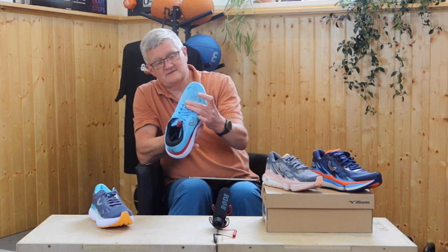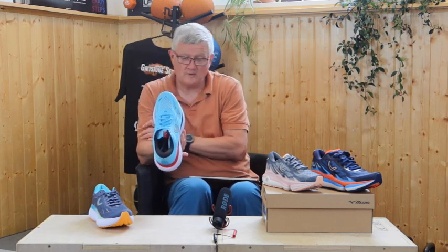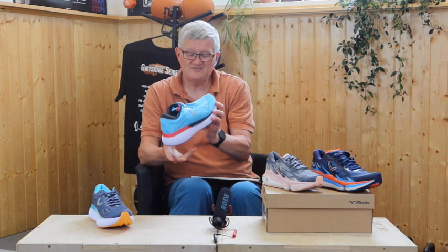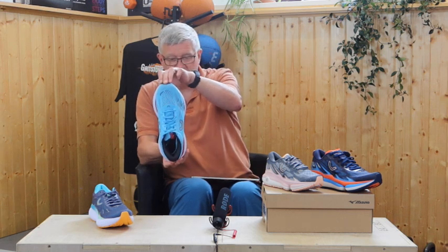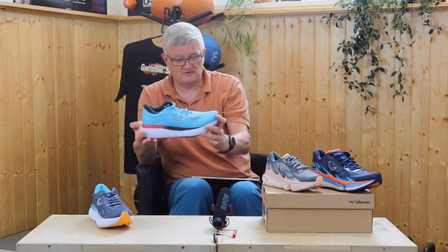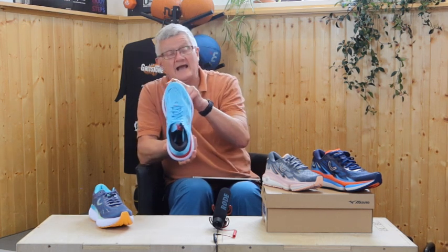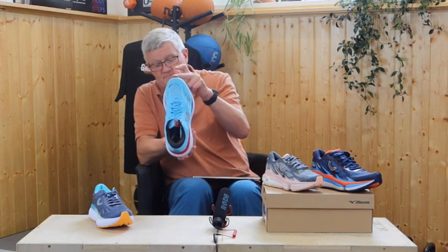The upper, you can see it's nice and airy for breathability, quick drying in the wet. And also there is a little bit of a wider fit to the shoe, and overall on your foot, the fit feels improved, it's plusher, it just feels easier to wear. That's the best way of putting it.